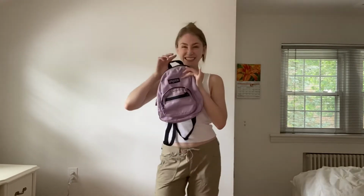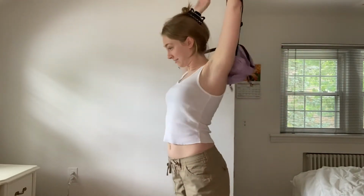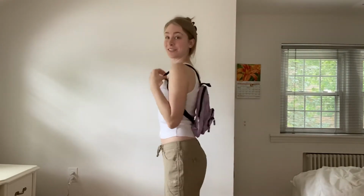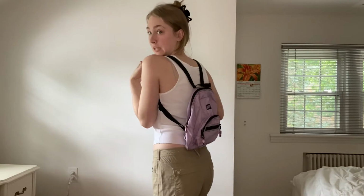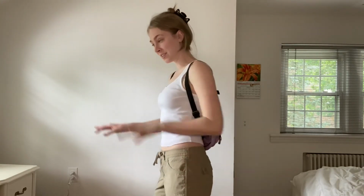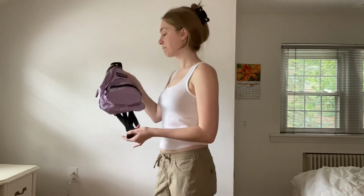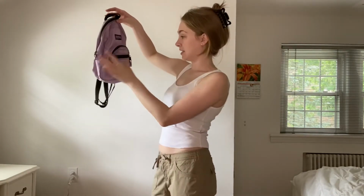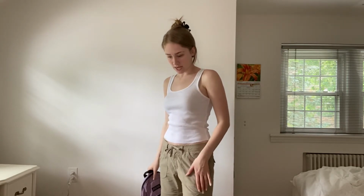Next thing is this cute little JanSport lavender backpack. First of all, if I don't look like I'm ready to go hiking, I don't know when I will. This is such a cute little backpack. Just a little day hike, not an extreme hike. But I love the color, that's what sold me, and it's tiny, so it can fit all the little things that you need when you're hiking. Maybe a granola bar, maybe a bottle of water, your wallet, your phone, chapstick, sunscreen. Loved this. I believe the pants were probably around 29, 28.